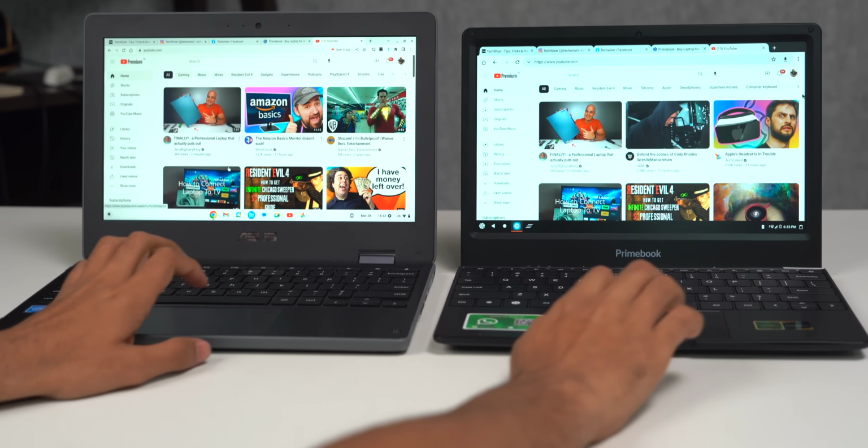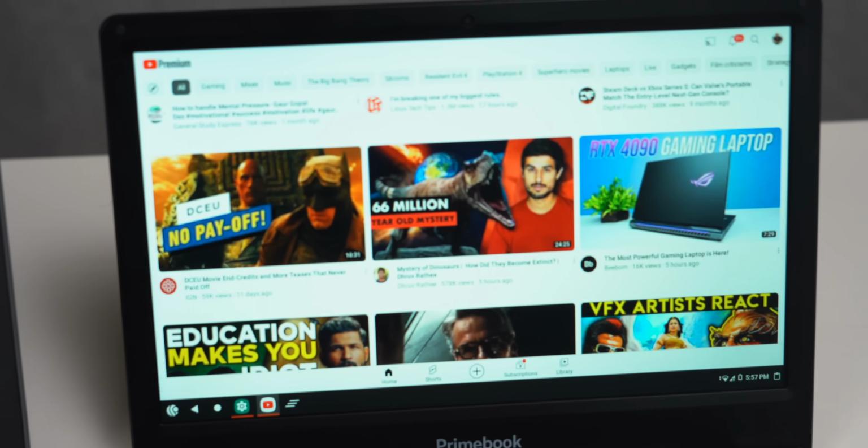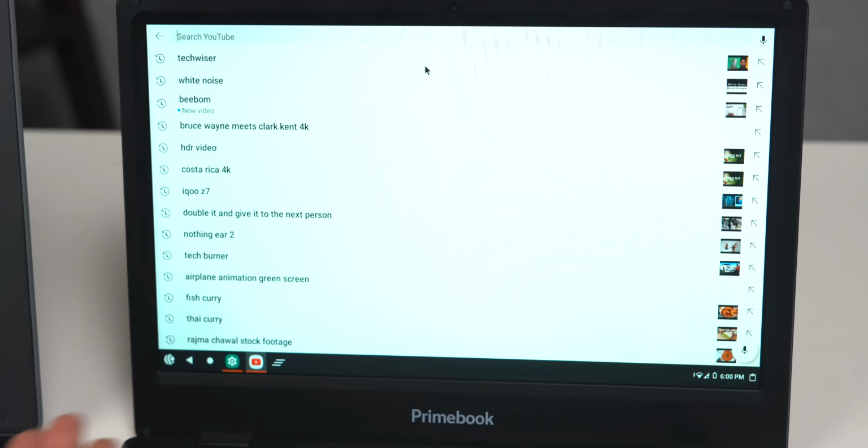Let me show you. Side by side with the Chromebook, see if I open YouTube on both, on the Chromebook it is looking more like a normal laptop. But on the Primebook, it is the mobile version. So now if I go on search, see it is opening like this on the Primebook, so much white space, the entire display is not being utilized.